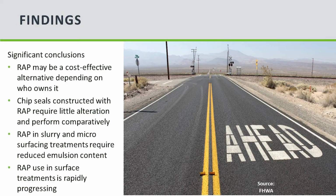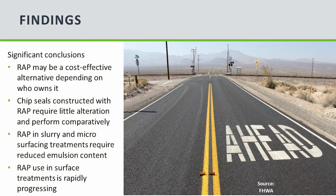For chip seals, the wrap use required only minor changes and gave comparable performance. For wrap use in slurry and microsurfacing, it required a reduced emulsion content. The final comment there, wrap use in surface treatments is rapidly progressing.